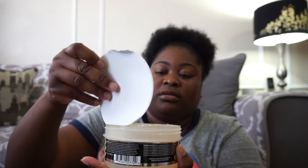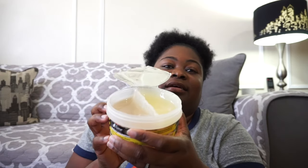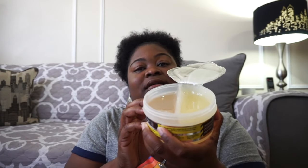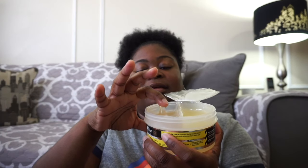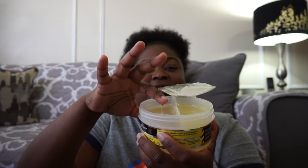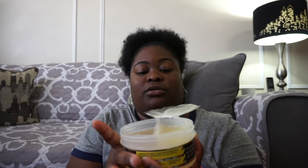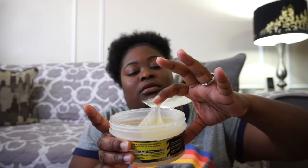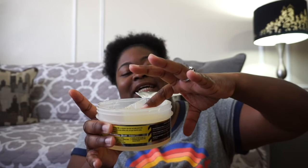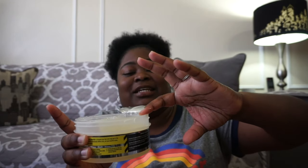Wow. You got to be careful not to mix this stuff. Look at that gel. Nice and thick. Now let's try the edge control. Whoa. And that's also nice and thick. So I'm excited to actually use this. Let's just put this right there.